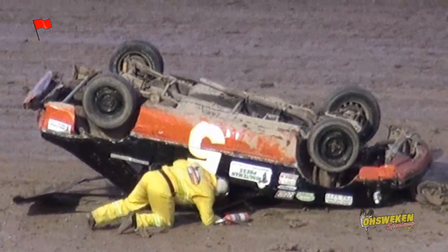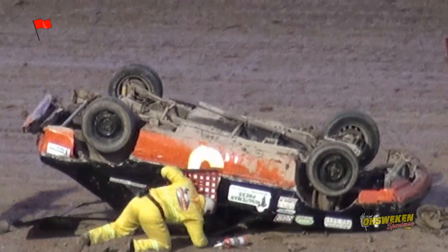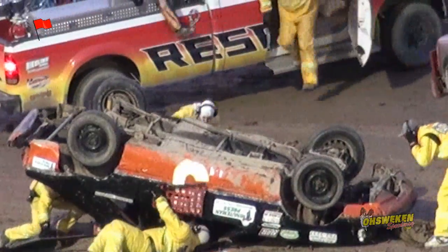So red flag out anytime a car gets upside down here at the Speedway, and Clinton Jeffrey running over to get a report on the number 5 of Rick Robinson.